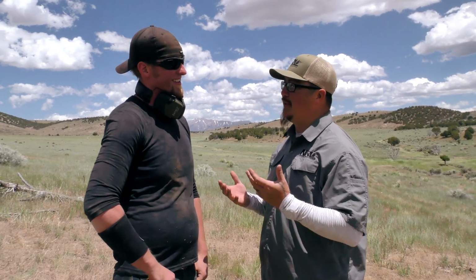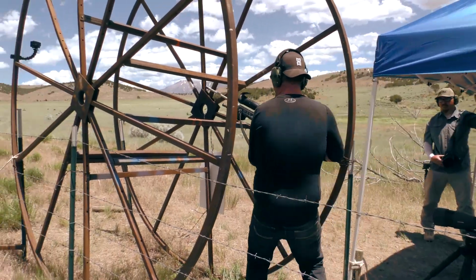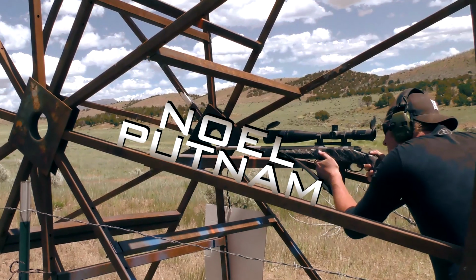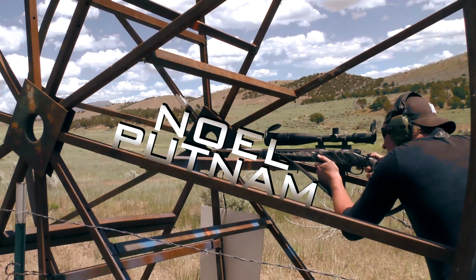So you're out here shooting what I guess people consider an odd caliber for this style of match. What are you shooting? I'm shooting a 7mm Remington Magnum. And why did you choose to go with that platform? Well, I kind of got talked into this match. It's the first match of this kind that I've done, and it's the only rifle I had at the time that would fit the parameters. So I'm shooting a modified hunting rifle right now.